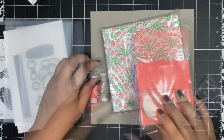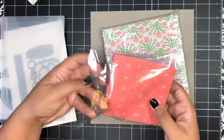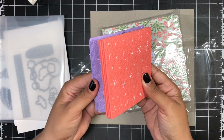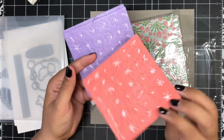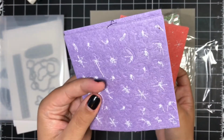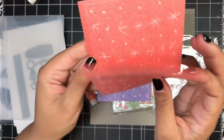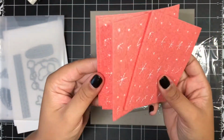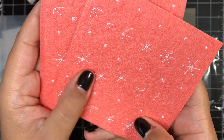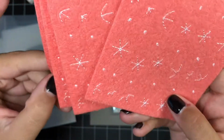Okay, then we have some felt sheets here. These are die cut felt sheets. You get 4 each of 2 colors. These four are Calypso Coral, and these 4 are Highland Heather. So let me show you the Calypso Coral. These are interesting, huh? You can see the texture on these, and you can see the stitching. There's some stitching on these.